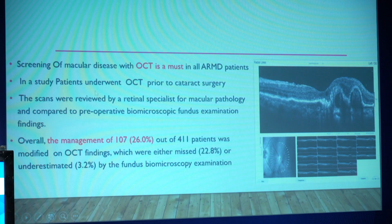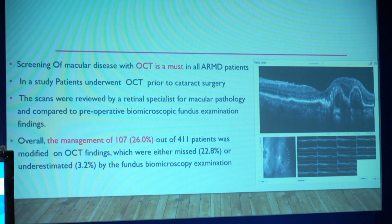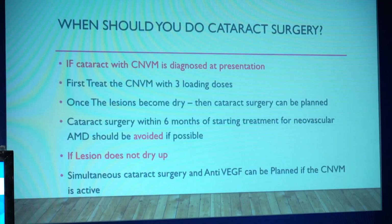There is a study where they compared the slit lamp biomicroscopy result with an OCT result, and the evaluator was a vitreoretinal surgeon. The overall management of 26% out of 411 patients was modified on OCT findings, which were either missed or underestimated by fundus biomicroscopy. So again, as the previous speaker and the members on the dais were saying, if you suspect age-related macular degeneration, you should go ahead and do an optical coherence tomography to diagnose this disease.